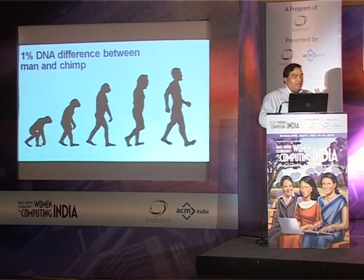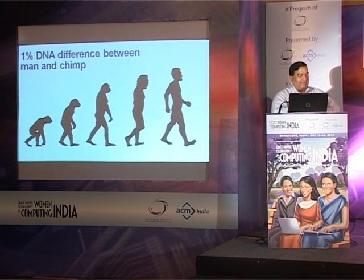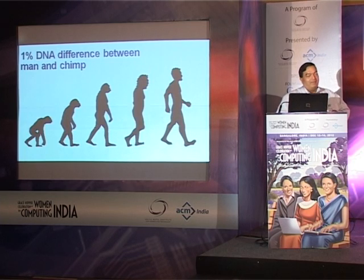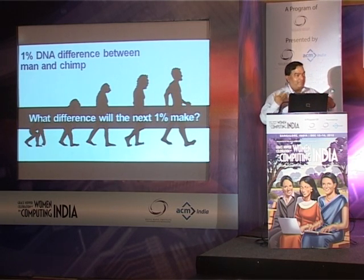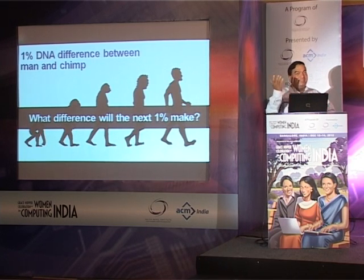So look at this. The difference between a chimp and a human being, the two ends of the spectrum, is only 1% difference in the DNA. And with all our compute, what difference would the next 1% make? If we can change 1 more percent, what might happen? I just leave that for food for thought. It's not a lot. You don't need to do a lot. There's only that much difference.